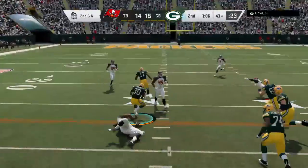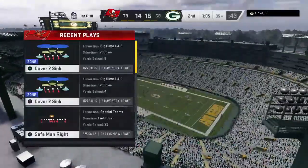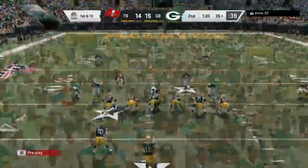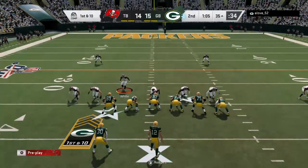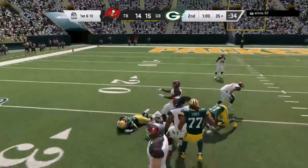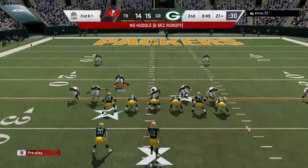Off the draw, here's Williams. And he'll go down here at the 35-yard line. The Packers going to use one of their timeouts. It's just their first, so they'll have 2 remaining here before we get to halftime. On the ground, this is Williams. A nice run there, 9 yards, and it'll be second down.